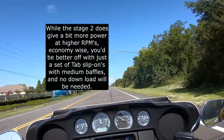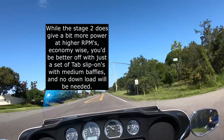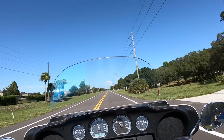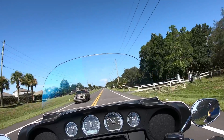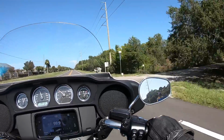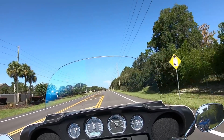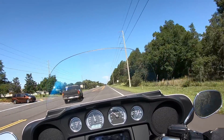So what we've discovered in this very scientific examination is that there's not a whole bunch of difference between a 114 Stage 2 and a 114 stock, or a 117 versus the 114 Stage 2. It's not like it's night and day differences in performance. The feel of the ST is different. It seems to me, or feels to me, like it gets its power up at the higher revs, I think 4,000 RPM maybe and up.